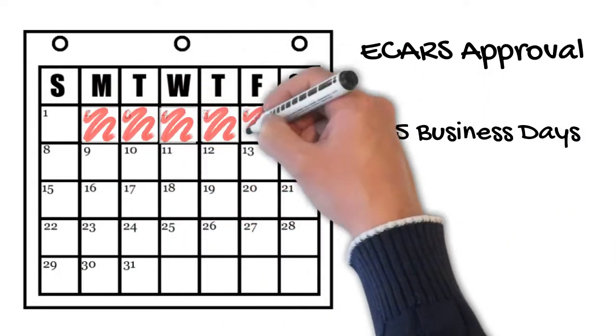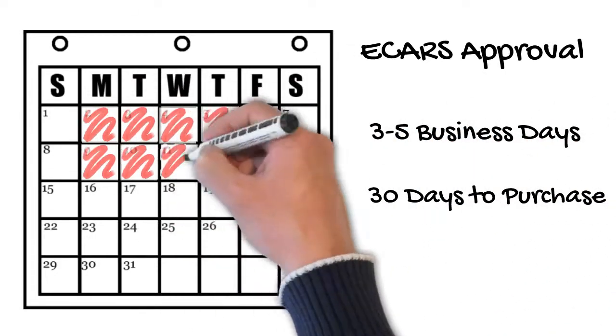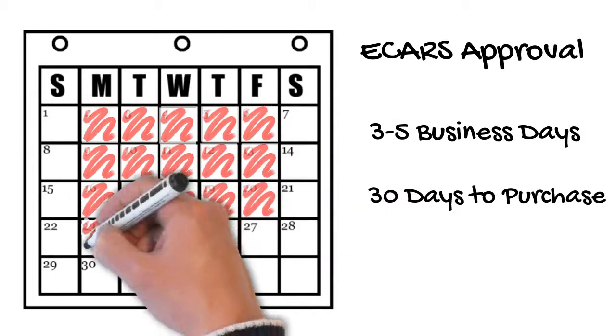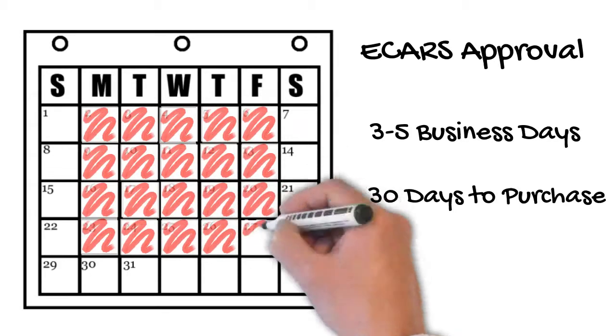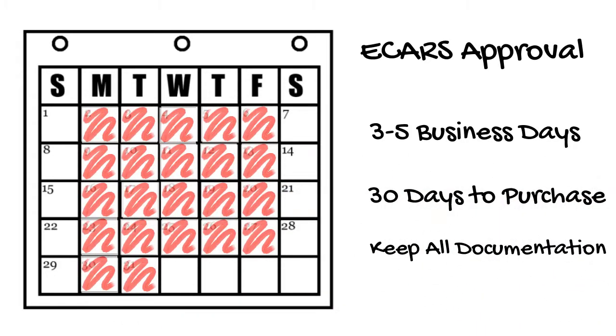Providing your requirement to your local GPC office earlier in the fiscal year will make the entire process smoother for all parties involved. Once the ECAR is approved, cardholders will have 30 days to make their purchases for their units. And of course, keep all documentation saved during this whole process.